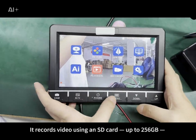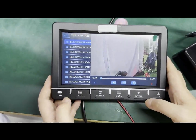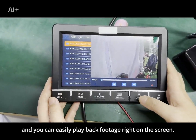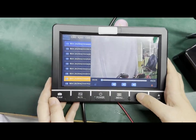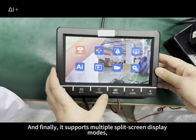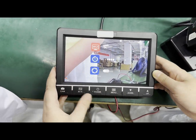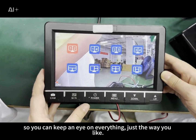It records video using an SD card, up to 256 GB, and you can easily play back footage right on the screen. And finally, it supports multiple split-screen display modes, so you can keep an eye on everything just the way you like.